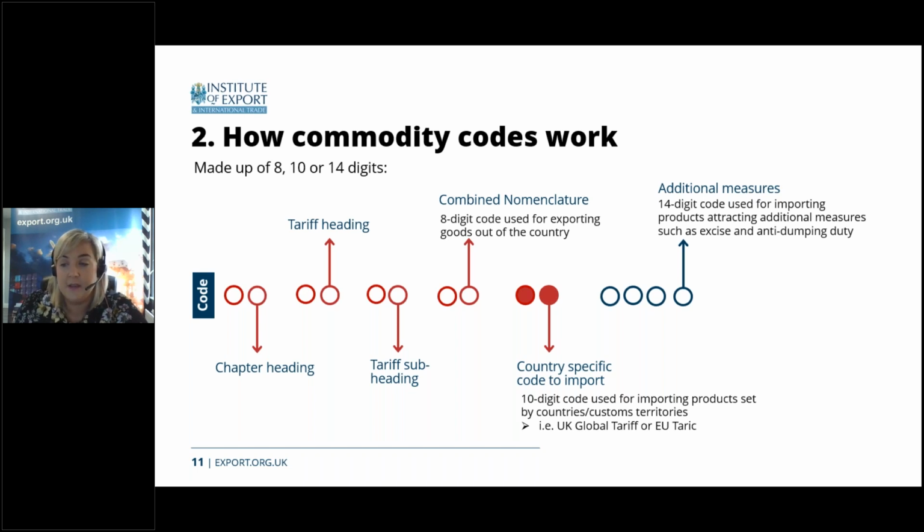Importantly, and in comparison to what we're talking about today, they're used to determine whether your goods meet the rules of origin. So it's really important that the commodity codes held are correct, as this can impact tariffs, but it can impact rules of origin determination as well. There are lots of different places to go for advice in terms of finding the right commodity code, and the government website has lots of guidance in this area. Next slide, please.